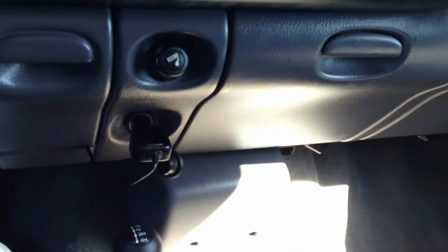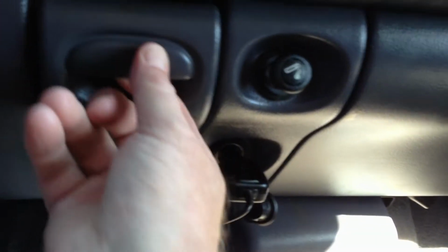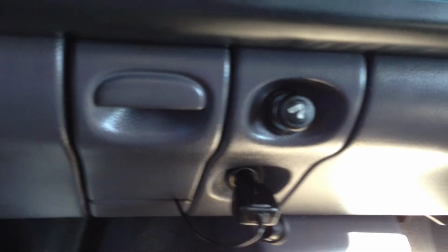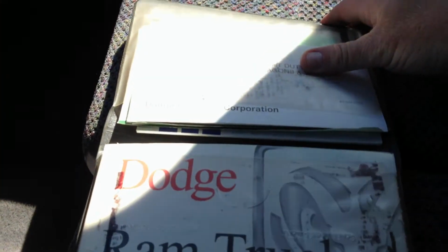Obviously got a cup holder here. Not sure what this is for. The wires go behind the... Got something plugged in there. A manual. Oh, you got the whole manual right here. There's your manual. Just unusual.